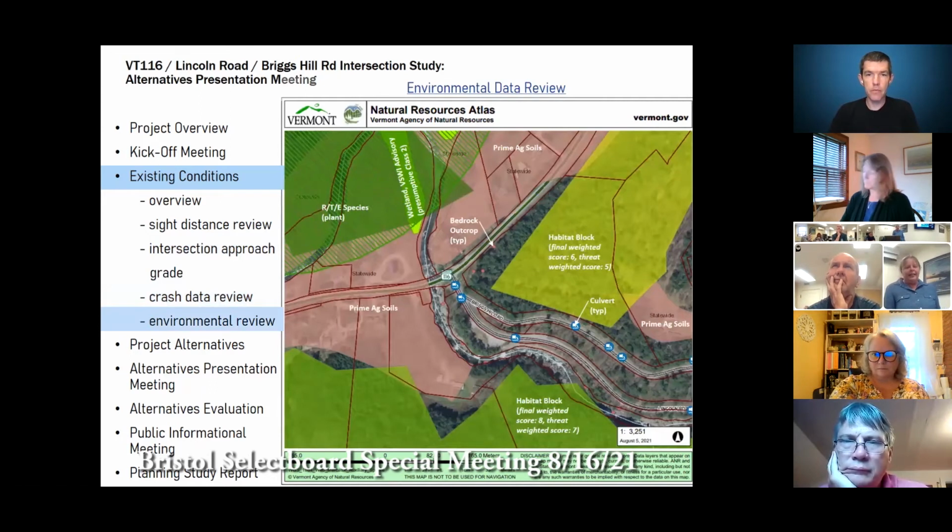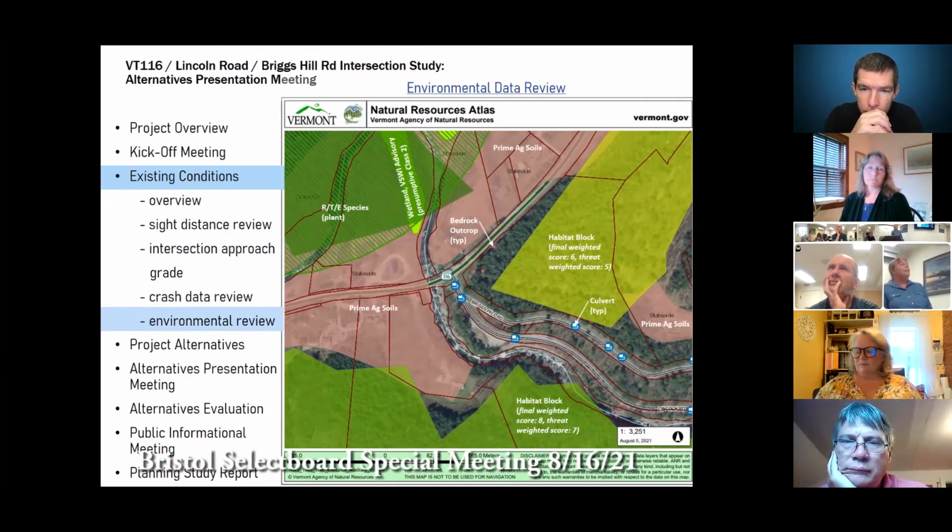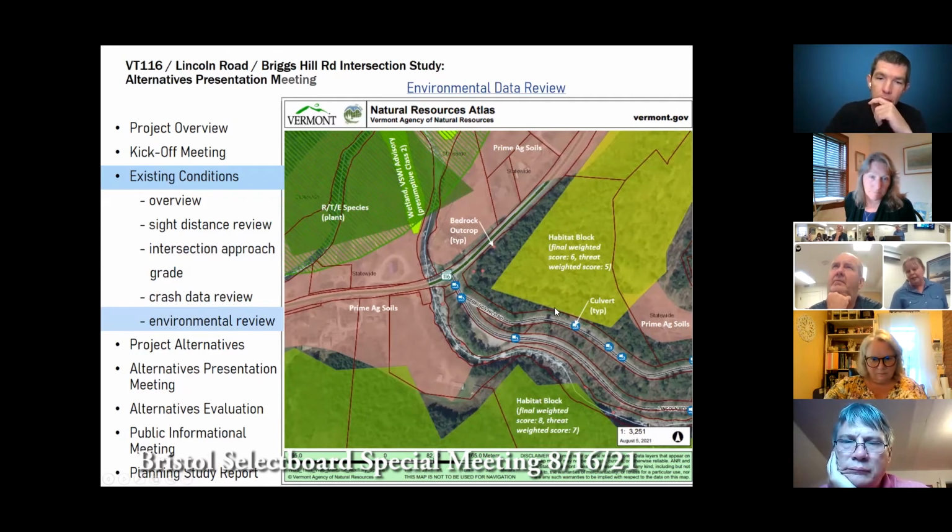And we take a quick look at environmental data. This is a big picture scoping study, but we do want to see if there are any red flags, if there are any alternatives that might have big impacts. And we'll talk about that a little bit later on. Usually one of the big ones that will come up is wetlands, but there are actually none in this area. The biggest one that's come up is this habitat block here. We'll talk about it later.